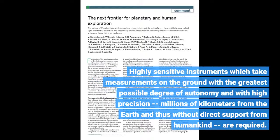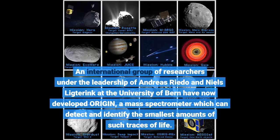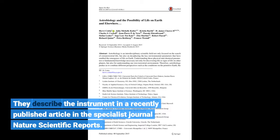Highly sensitive instruments which take measurements on the ground with the greatest possible degree of autonomy and with high precision, millions of kilometers from the Earth and thus without direct support from humankind, are required. An international group of researchers under the leadership of Andreas Riedo and Niels Ligterink at the University of Bern have now developed Origin, a mass spectrometer which can detect and identify the smallest amounts of such traces of life. They described the instrument in a recently published article in the specialist journal Nature Scientific Reports.